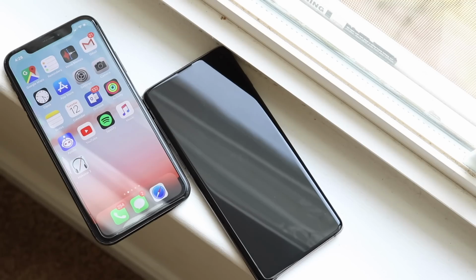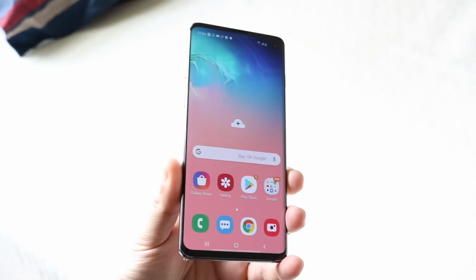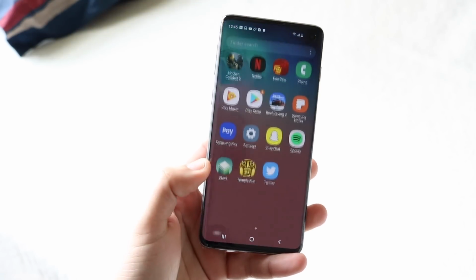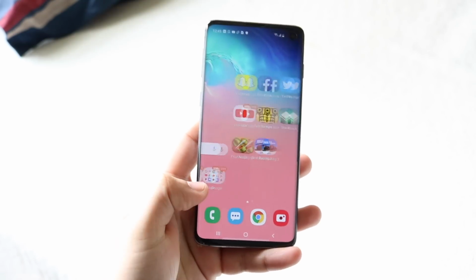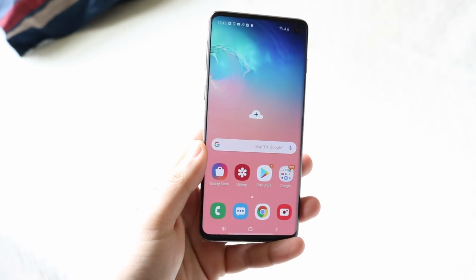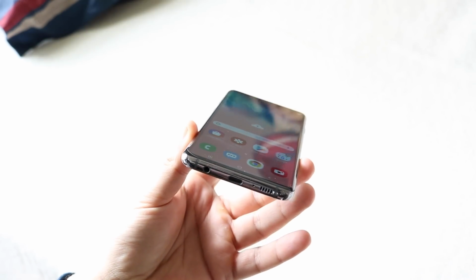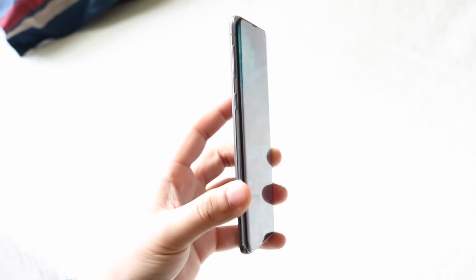Now, starting off with the body, I personally do feel like the Galaxy S10, this is kind of hard, in some ways feels more premium, but I also do think it's kind of that pseudo effect. I personally think the Galaxy S10 looks better than the iPhone X from the front. I think the back, it kind of grew on me now, but I personally do think that the Galaxy S10 kind of has a weird looking back. Take that as you will.